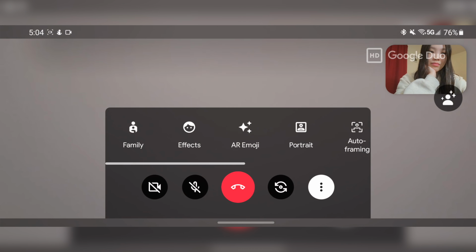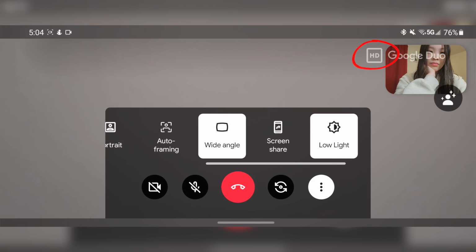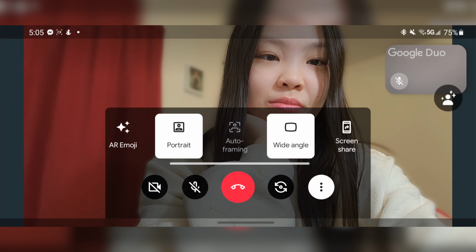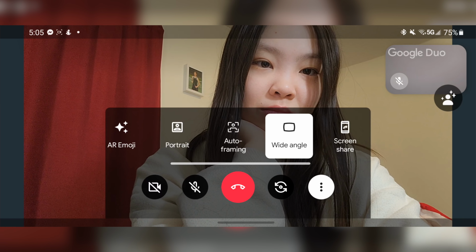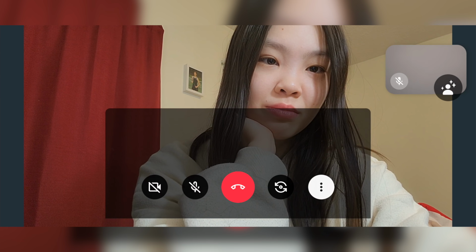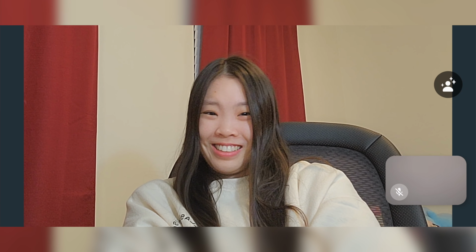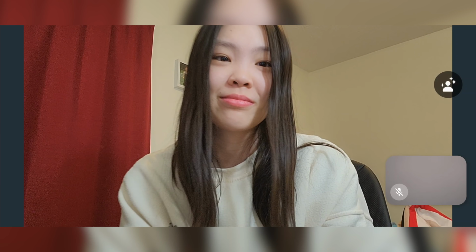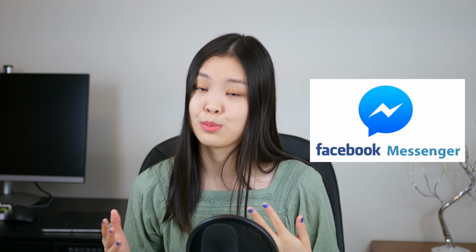And Google Duo is actually a super awesome video calling app. The video call quality is actually HD, and also there are different modes that you can use, like the wide angle mode, and there's also this really funny feature called auto framing that basically just follows your face, and it is hilarious. I've had so much fun with that feature. So yeah, I love using Google Duo for video calls, and for texting, I actually use Facebook Messenger.